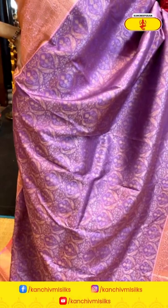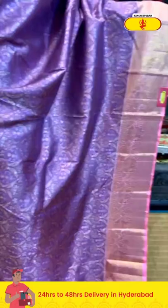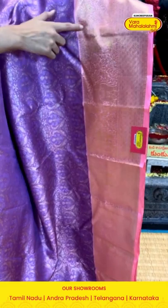The body of this one has floral butties. And all this work is in beautiful copper and silver zari, which is adding a very lovely shine, a beautiful glow to the sari. It's a very exclusive piece, ladies. It's one of the most beautiful saris from today's collection and don't worry, we have many more beautiful saris in today's episode. The lovely pink color border has dollars, florals and leaves jal with elephant butties in gold zari and then we have florals and curvy checks in gold zari.